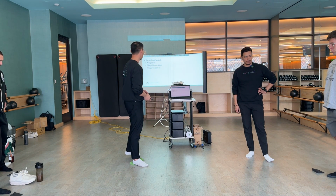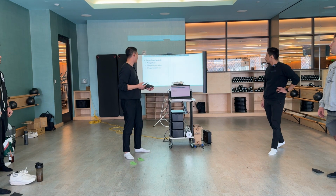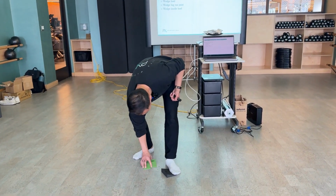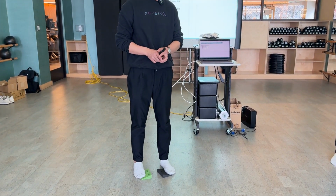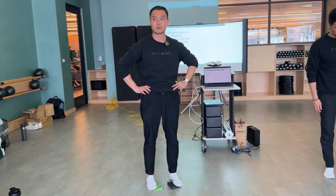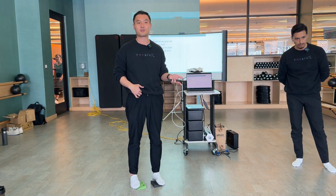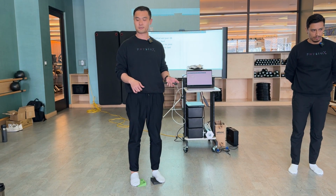Just a little check. Now, if we take some wedge and we wedge the big toe joint, let's say we put a black wedge here, and we'll put two green wedges on the other side. And then we'll try it again. Nice. And we'll just see how this feels for your body.